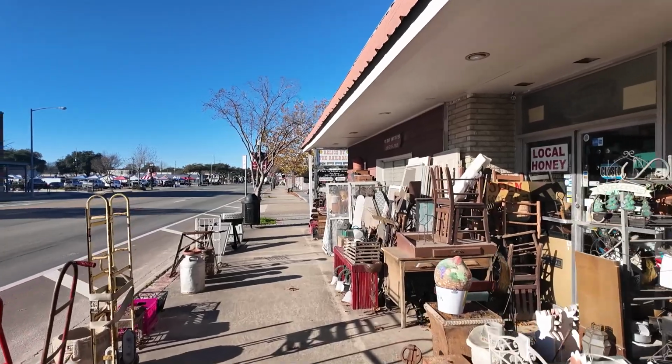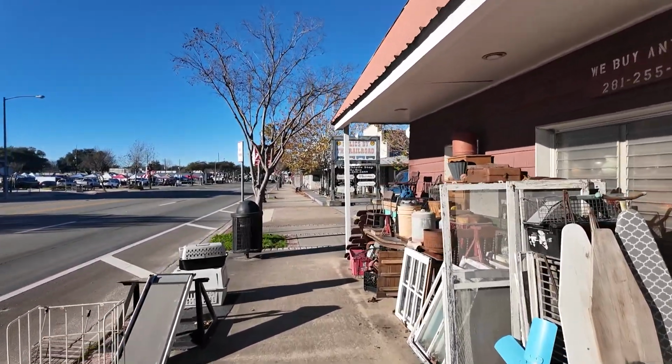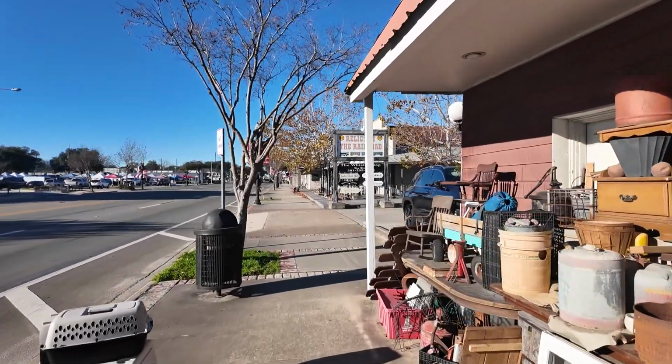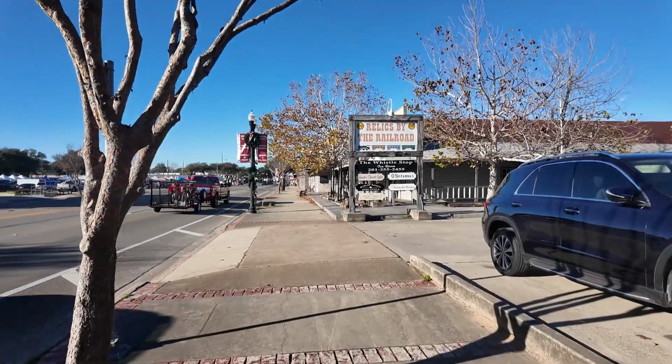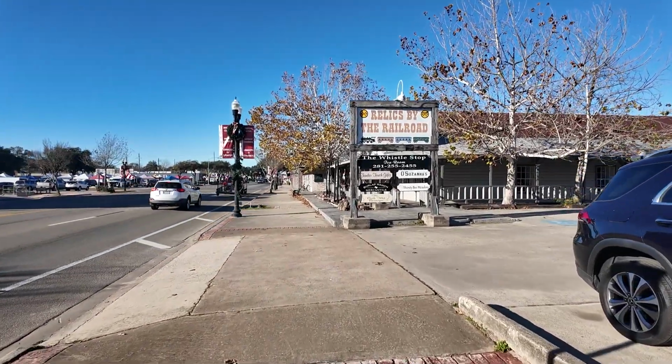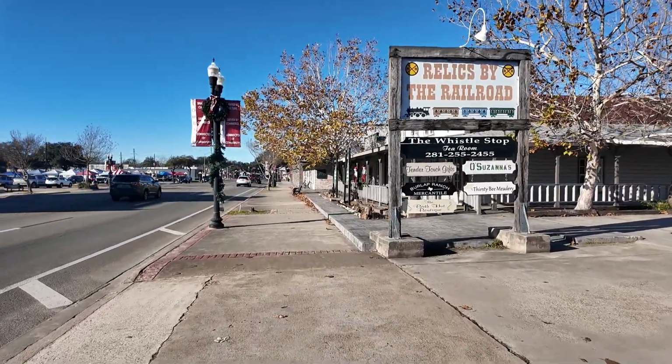Okay, so we'll continue on down this way. This is Main Street once again, or 2920. So now we don't really have to worry about the sun for the rest of the video now that we're walking this way.